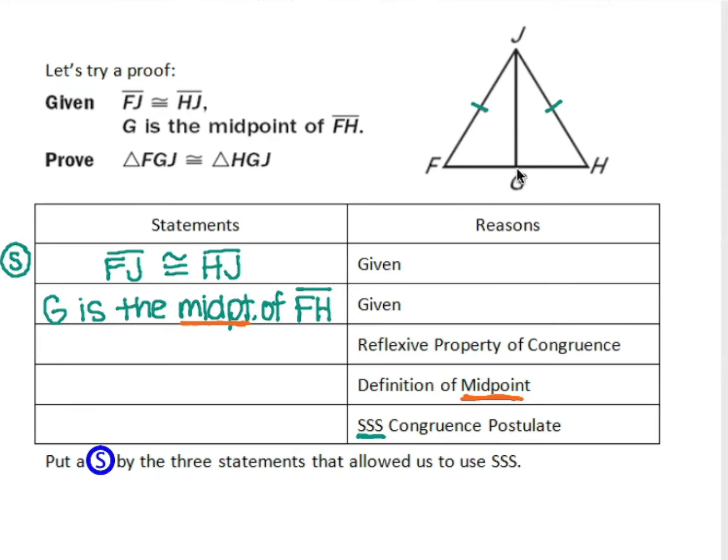If I know that G is the midpoint of segment FH, doesn't that give me congruent pieces? Can't I say that this piece is congruent to this piece? So that's what I'm going to put on that line. I'm going to say that FG, that segment, is congruent to segment GH. And the reason for that was because I knew that G was a midpoint. And I ticked that on my triangles, so I have another set of sides that are congruent.